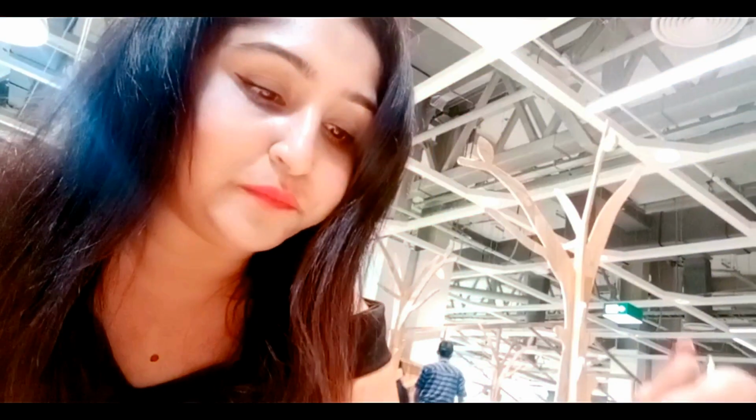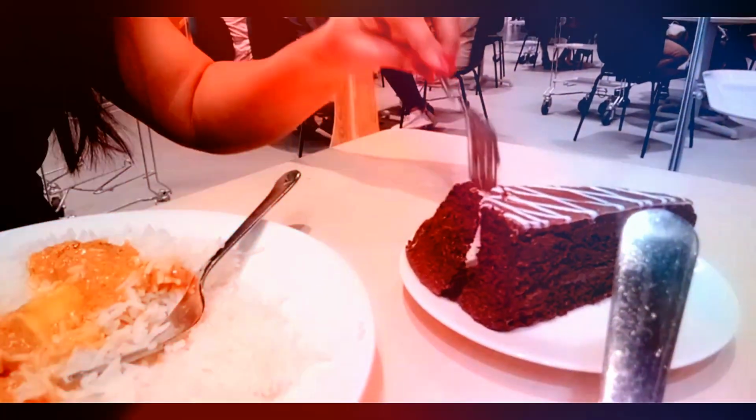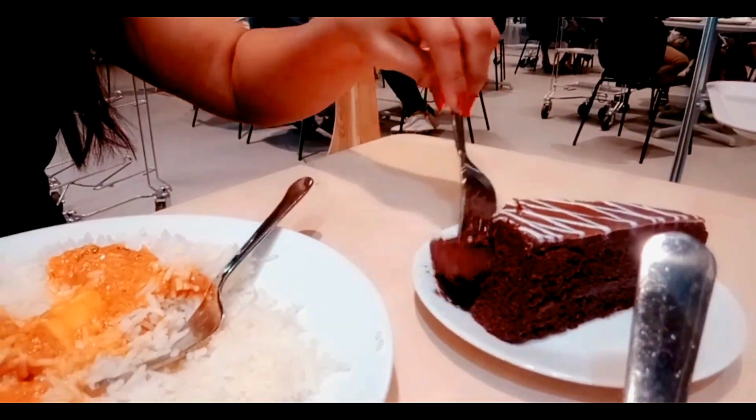So I enjoyed the meal. It was tasty and the dessert was amazing. I would suggest you all to have the food over here. It really tastes good, and you can even try out some Swedish dishes too, as I said earlier, because this is a place where you can try it.